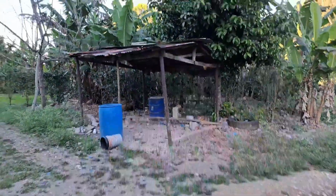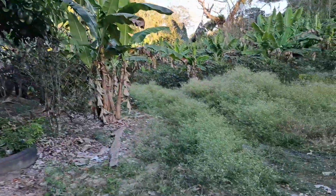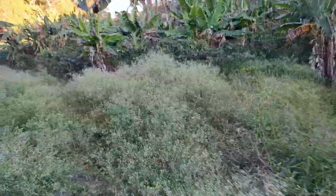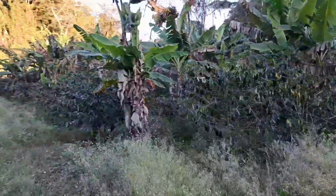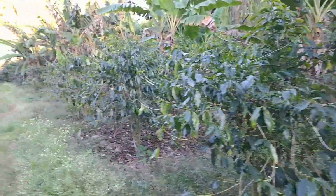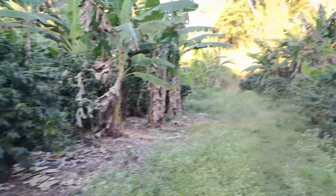This is a rest stop for the guys. Apple tree, ackee apple. Now, as I said, this is one of the farms that pretty much has been well taken care of, right? Because the coffees are looking very healthy on the tree. The plants are looking very healthy. And then again, you come up on other farms or other plots that are not well taken care of.